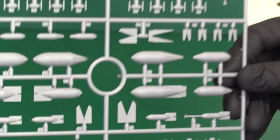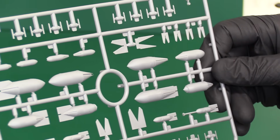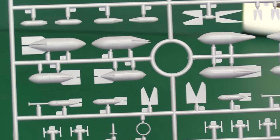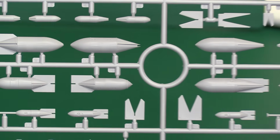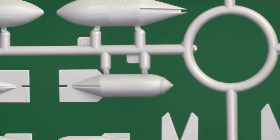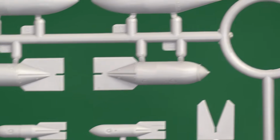Come back for this a little bit. Bomb set, complete with tail fins. Well, basically everything you need. But they look very meaty. I like the way they've done this. Look at this one, with the sort of ring around it, around the nose. That's very well done, isn't it?